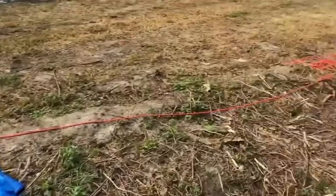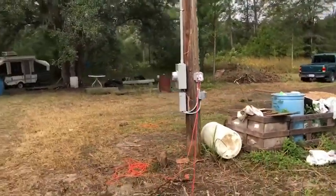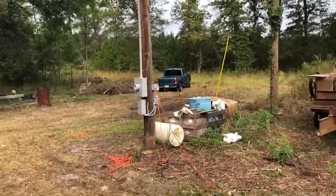Most important improvement is the magic tree. Electricity to power the saw and a few other things.